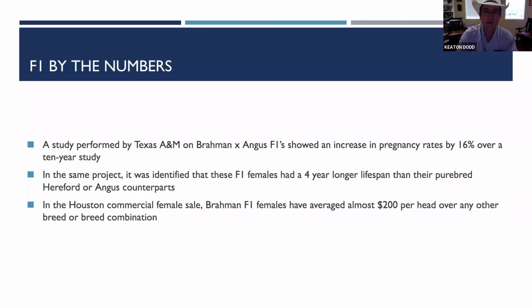Just to throw a few numbers at you. At A&M, they did a study for 10 years, and they found pregnancy rates were improved by 16% in those F1s versus their purebred counterparts. Also, they looked at over 4 years of improved lifespan in those F1s, so an F1 Hereford or an F1 Angus, versus their purebred counterparts. And so that's a big boost on profitability. And then the last one, I think, kind of hammers home the concept of their value. In the Houston commercial female sale, a Brahman F1 female was $200 over the price of any other breed or breed combination in that sale.